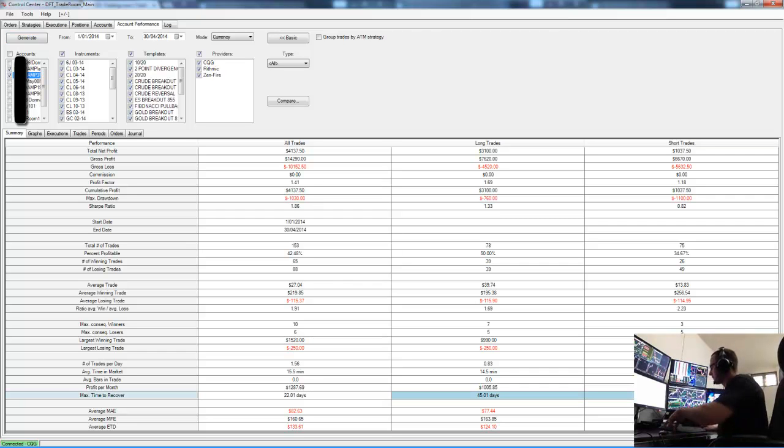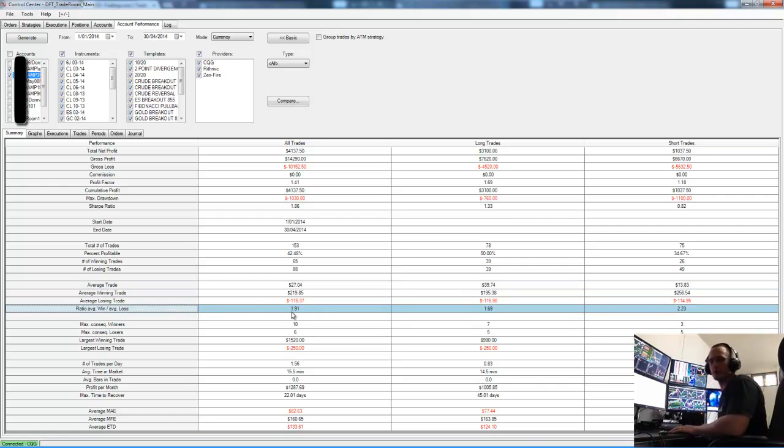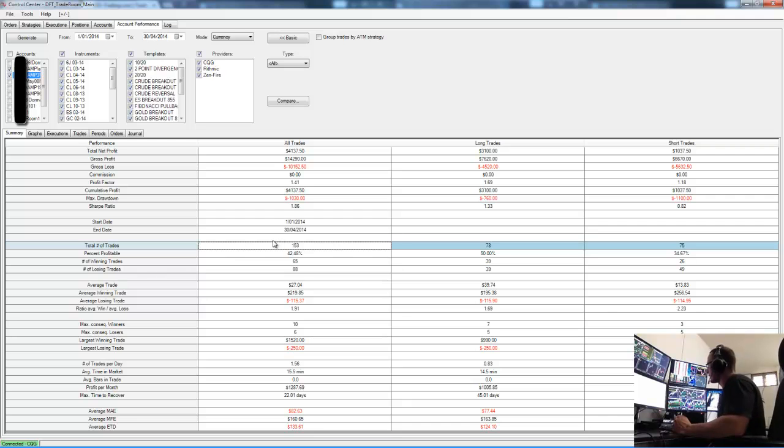The other important one is just this section down here, the 22 days max recovery time. We have had an average trade of $27 over the whole year. Look at this, the win-to-loss ratio is 1.91. So our winners are nearly, on average, 2 times bigger than our losers. Now, there's a lot of winners that are 10 times bigger than our losses, but on average, that's where we're at. We're at about 42% win rate. As you saw before, though, you can make money with a lot less. And for the whole year, we've had 153 trades. So that's where we're at in our live accounts for the year.